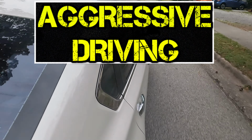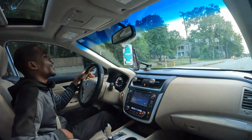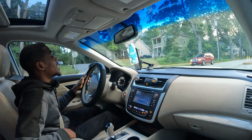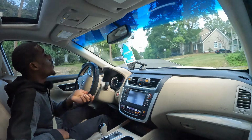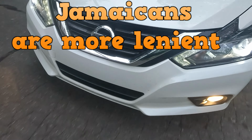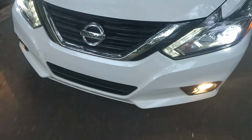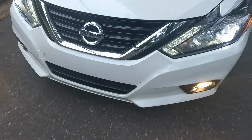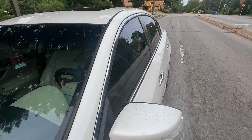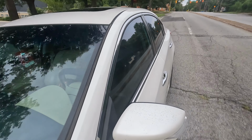Now you would think that Jamaicans are more aggressive than persons in the United States. It's totally the opposite. I'm telling you that Jamaicans are more, what should I say now? When I say aggressive, I mean that they don't stop. If they see you wanting to come on the main road, if the traffic is heavy, you're going to wait for a while. Trust me, you're going to wait for a while, because nobody is expecting anybody to stop.